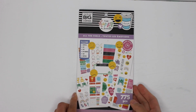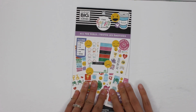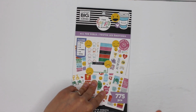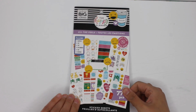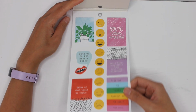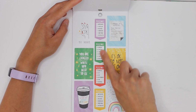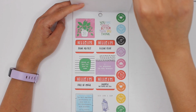Lastly is All the Feels, and I believe this goes with the All the Feels 12-month planner, and that particular planner has a different layout. So it's a vertical layout, but with the ability to track your moods and things. I can tell it's already super bright with really, really bright graphics, but there's a place to check off how you're feeling. It's okay to not be okay today.